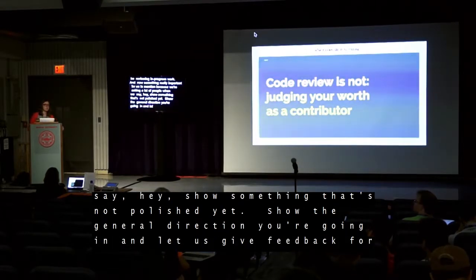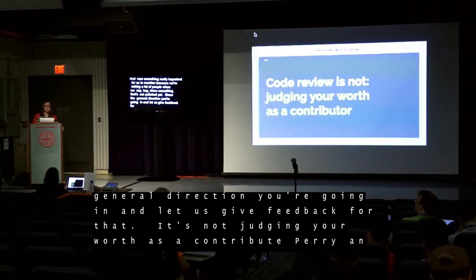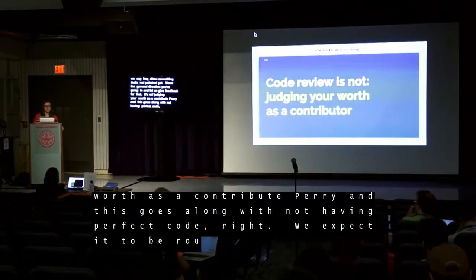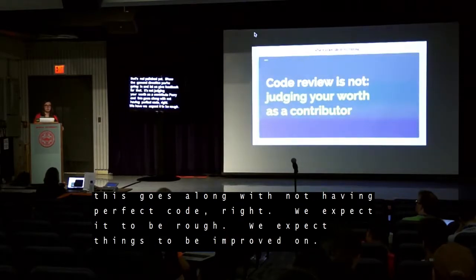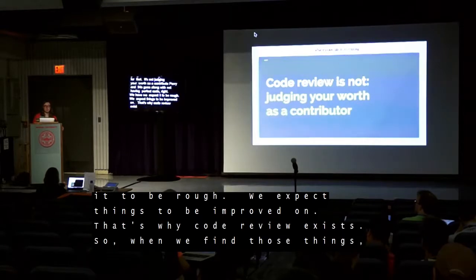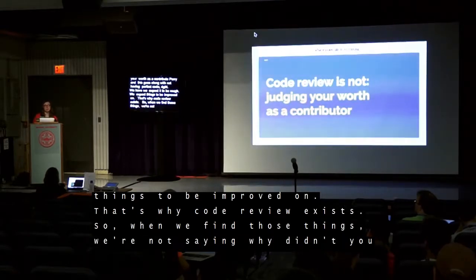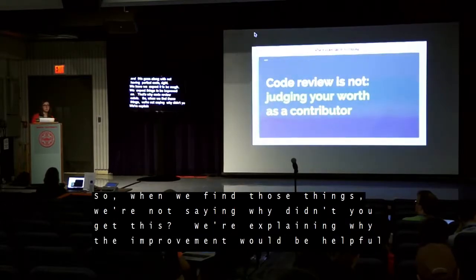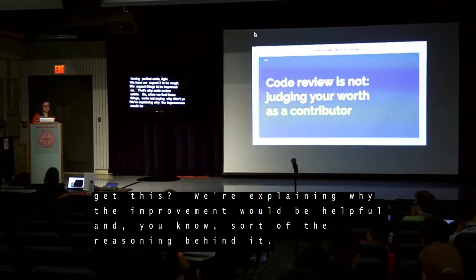It's not judging your worth as a contributor, and this goes along with not having perfect code, right? We expect it to be rough. We expect there to be things to be improved on. That's why code review exists. So when we find those things, we're not saying, well, why didn't you get this? We're explaining why the improvement would be helpful and, you know, sort of the reasoning behind it.